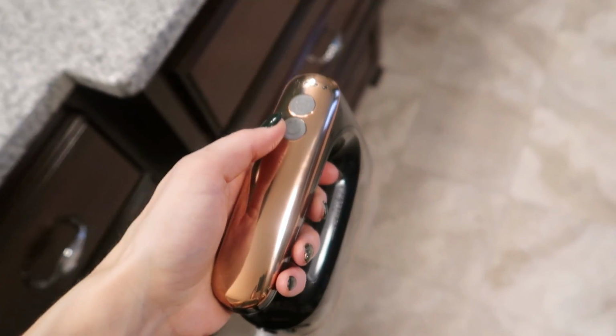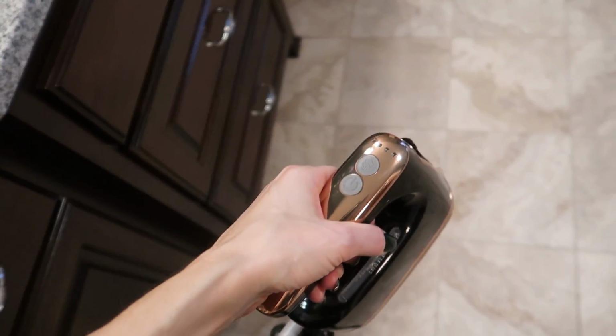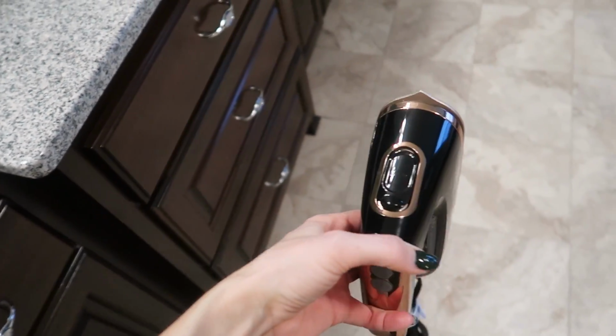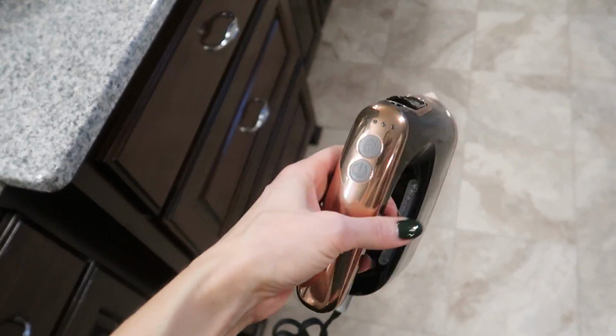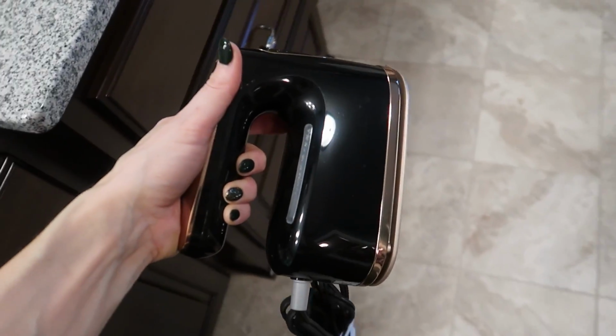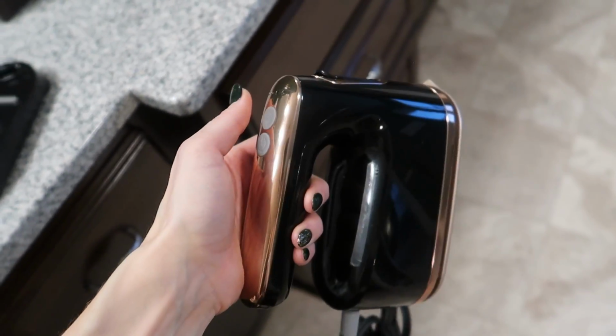I love that when you steam it, you can steam it down like this. Many of them will leak when you are trying to steam. Most steamers you have to hold upright like this so that the water does not leak out, but this one is amazing. So if you just want to steam some sheets that are already on your bed, I know that because I do that quite frequently, you can use this.